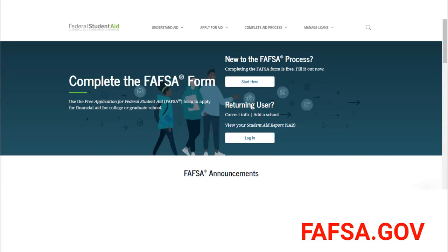Now, if the student prefers the web-based version and the parents prefer to use the mobile app, that's fine. You can each work independently, and all the information is going to be integrated into one form when it's time to sign and submit.